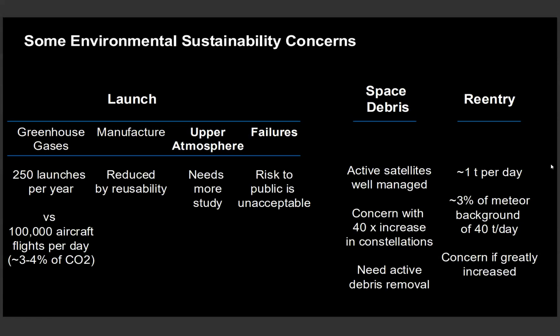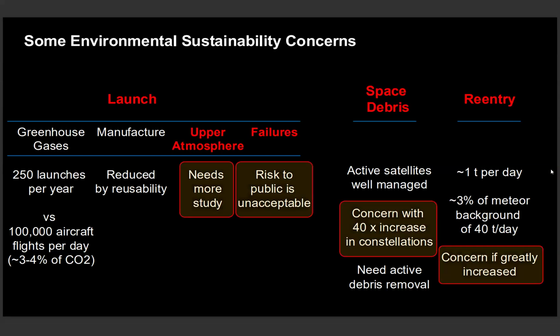Now, this raises a lot of sustainability concerns. You can have your own perspective on this. I'll just give you my perspective, which is that there are certain things that I'm worried about and other things I'm not so worried about. One is that, it looks like, when you launch, you're just causing lots of greenhouse emissions.